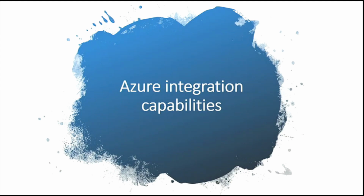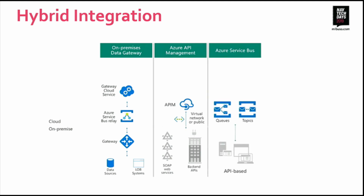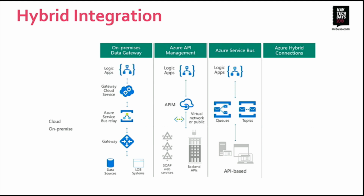The next topic is the Azure integration capabilities, and there are a lot of different things that we can talk about, and we are very short of time to talk about them all. But we have a service bus for messaging, we have API management, and we have logic apps for orchestration. And if you want ETL, you can use Data Factory. And you can have multiple hybrid scenarios where not necessarily everything should be in the cloud. There might be several solutions on-prem connected together. And many of these scenarios we actually utilize together, and one of those we would demonstrate right away.